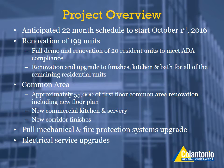So just an overall project overview. It's anticipated that it's going to be a 22-month schedule starting on October 1st of this year. It's a renovation of 199 units, so all units are getting renovated. 20 of those units are going to receive a full ADA renovation, so that includes all of the interior partition demolition to realign the floor plan such that it accommodates all ADA requirements. And then the remaining 179 units will receive upgrades to the existing finishes, new kitchens and baths, new doors, frames, hardware, flooring, really just an upgrade to finishes.